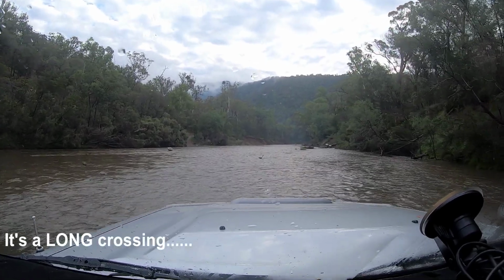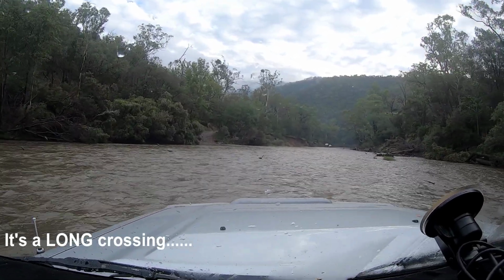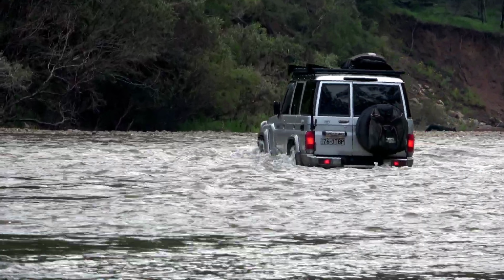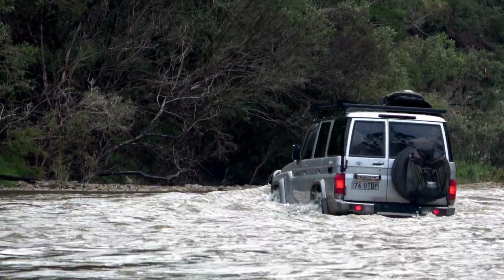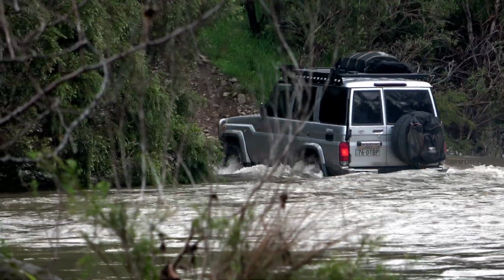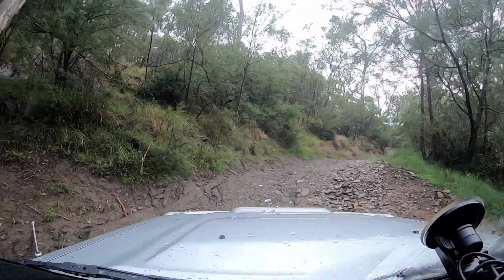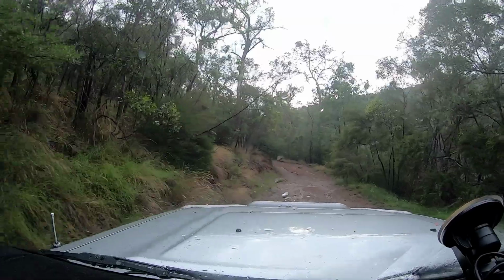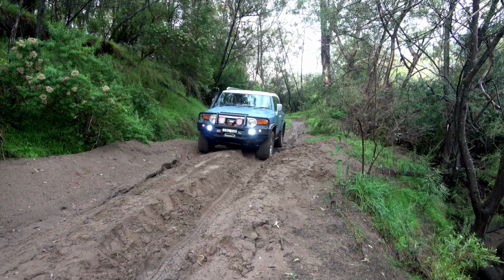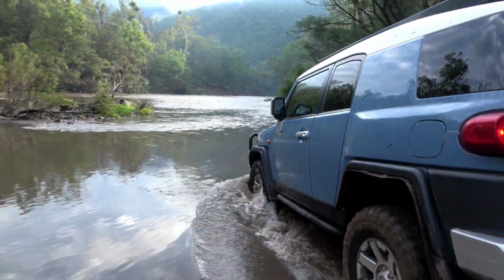So yeah, barely up to the side steps on that first section there. It is a long crossing. When you're in the car and you're just looking at a river, it does feel a little bit wrong. But yeah, you can see there, not actually that deep. A little bit deeper, just getting towards the very end here. A bit of a bow wave building up, but then you're up and out of it as well. And as you can see, the exit's pretty level, nearly to the top of my bonnet just before the exit. Up next is Paul in the FJ Cruiser.